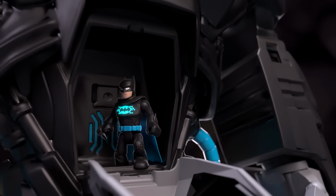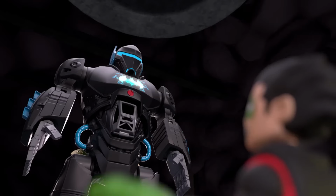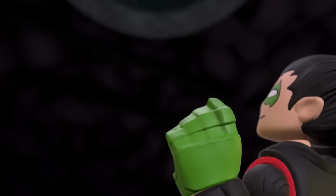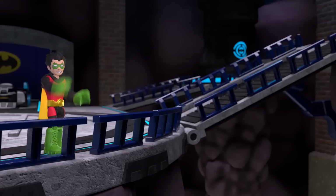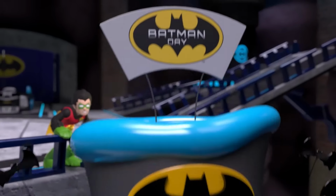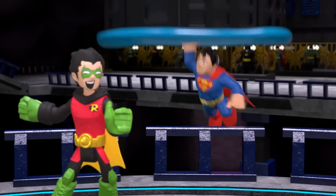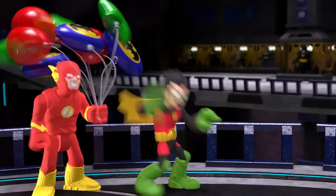Giant bat bot. Robin. Bye-bye. Hey, Robin. Guess he's staying behind. Whoa! Ooh, what's that? A cake? Wow!